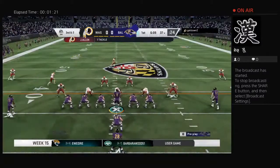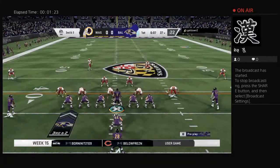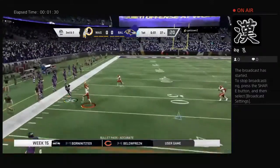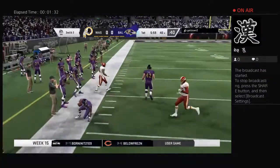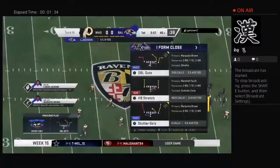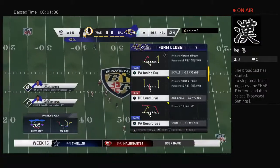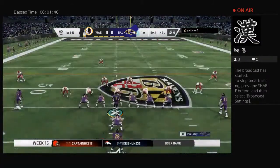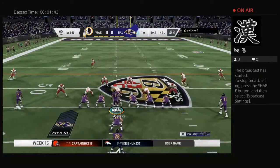An early test, 2 plays in. This is 3rd and 2. Now it's Jackson. He gets it to Brown. Complete. 9 yards on the pickup there, and it keeps the drive alive. A gain of 9 yards. And that Baltimore first down.